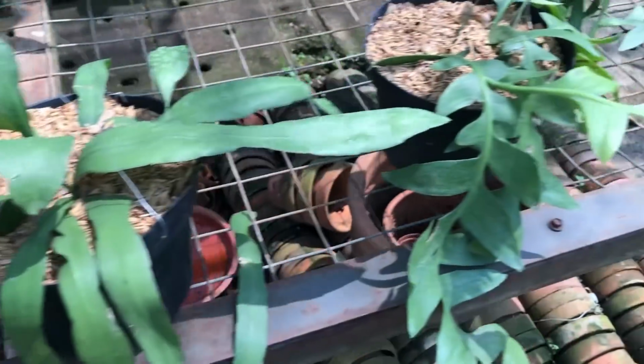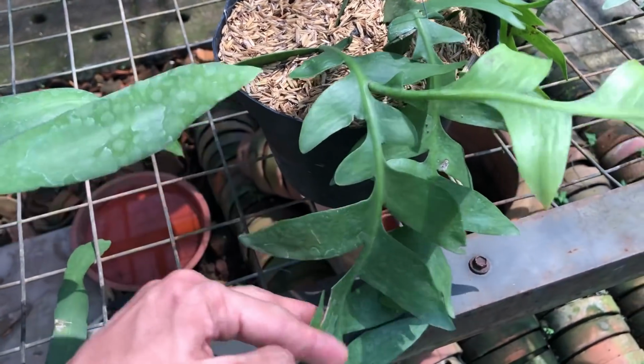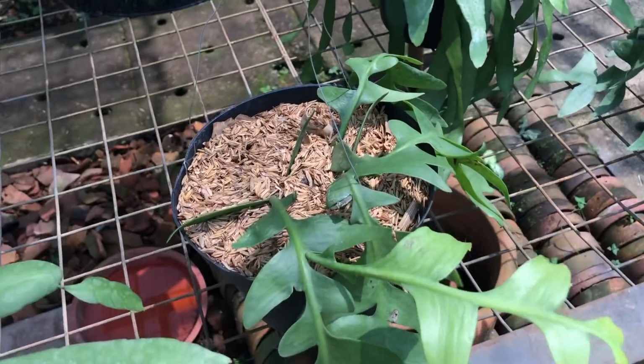Queen of the Night. Here is some zigzag cactus. You can propagate them in sections, so just cut them off. And maybe I'll do a propagation video soon. But when you propagate these, you'll have a really bushy plant in no time.